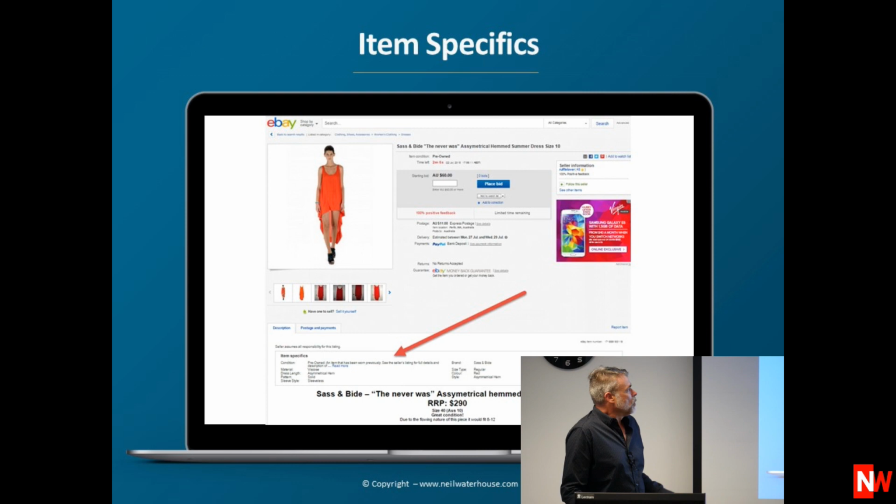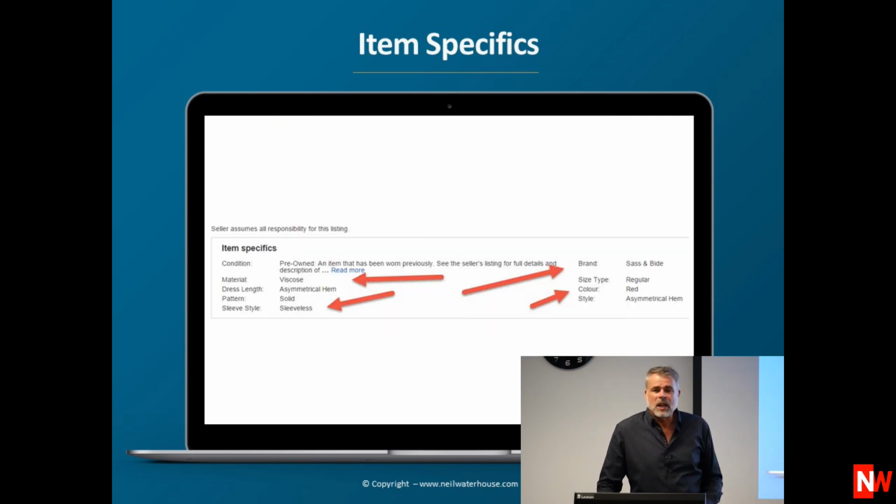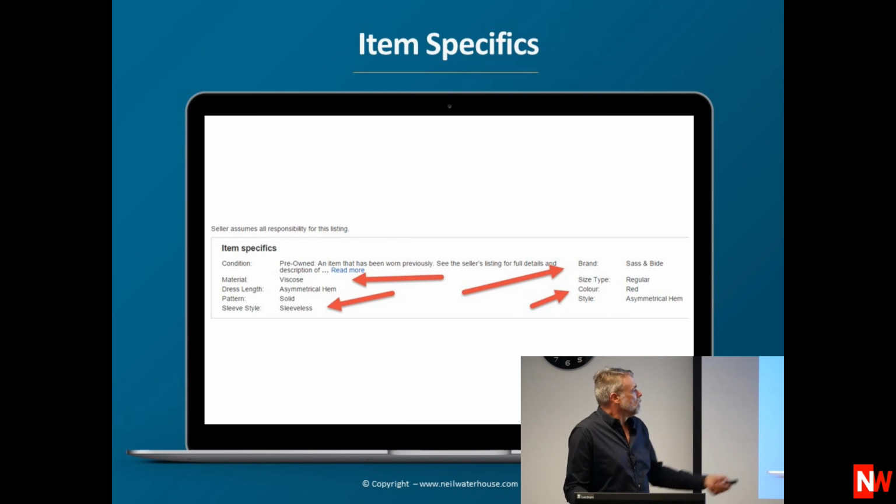Also, item specifics should be populated down here: brand name, UPC codes, etc. This is just a blow up of the item specifics. This should all be populated as well.